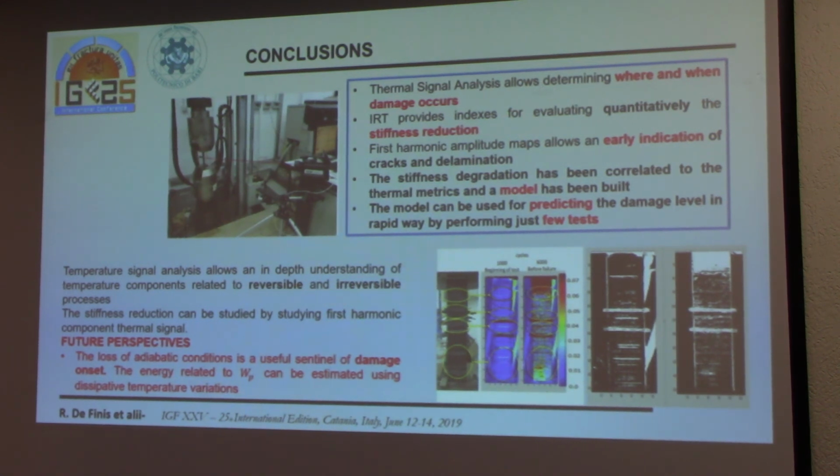Future developments will be devoted to the study of relating the second harmonic amplitude of temperature variation to the energy of the hysteresis loop in order to provide another model to predict damage in the material.